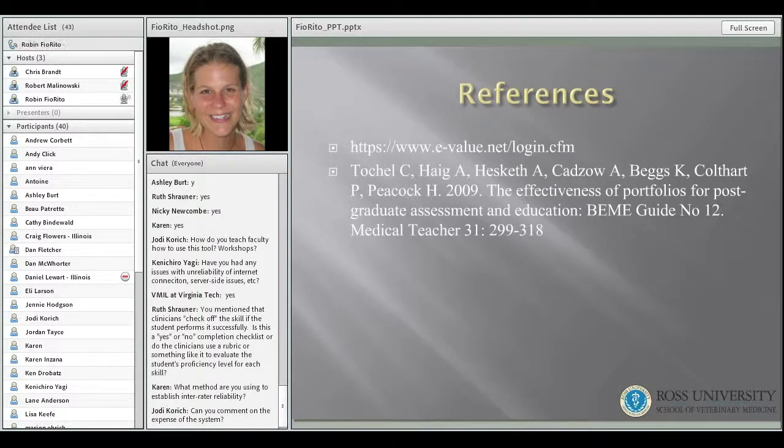On the expense of the system, that's a hard one for me. I'm giving you more from the faculty perspective, and eValue has several components. So the cost would be based on how many components you use of the system. We have purchased all of the components, and I'm not sure, depending on the users, you get discounts as well, so that would be difficult for me to tell you exactly how much it would cost, but I can get you in touch with them, and they'd be able to help you with that better.